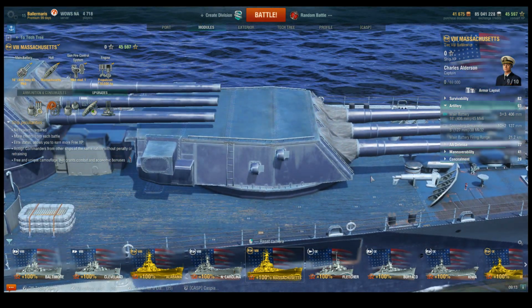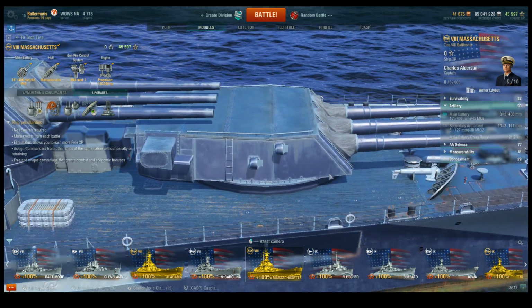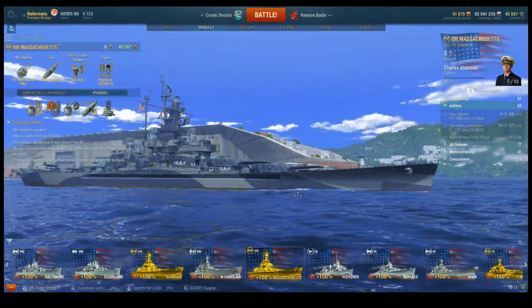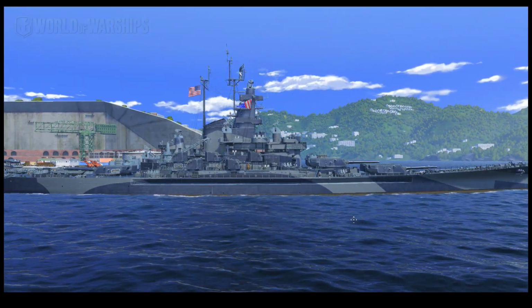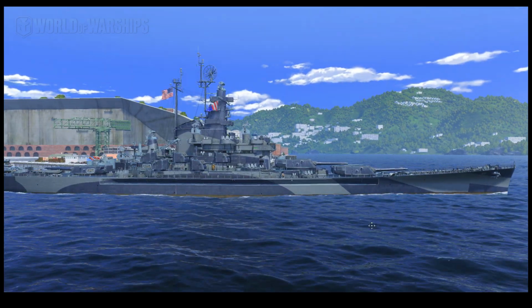This is one of the 16-inch, 406 millimeter 45 Mark 6 guns that she carried. They are in a 3x3 configuration. We'll go around here a little bit, give you a look at her fully without everything being exposed. She's a good looking ship. This is one of the camouflage schemes that comes with it.